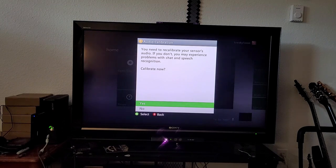You need to recalibrate your sensor's audio. If you don't, you may experience problems with chat and speech recognition.